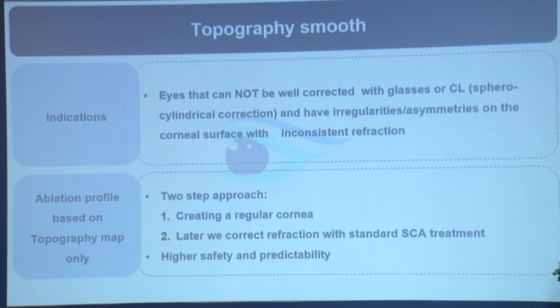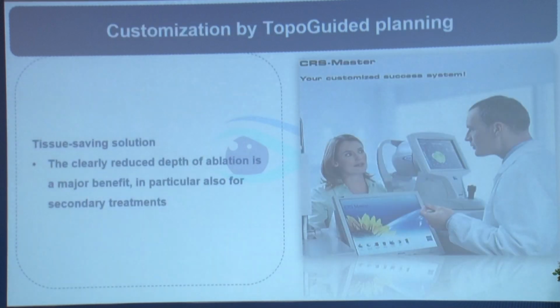So the various indications for topo-guided topography smoothing planning are eyes that cannot be well corrected with glasses or contact lenses and have irregularities on the corneal surface with inconsistent refraction. And the ablation profile is based on the topography map only. It's a two-step approach. Initially, you create a regular cornea. Later, we correct the refraction with standard treatment, which provides us a higher safety and predictability for the patient.